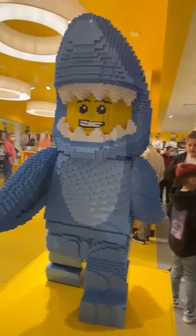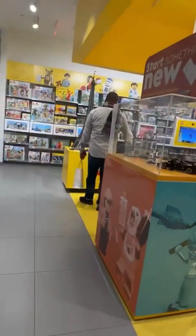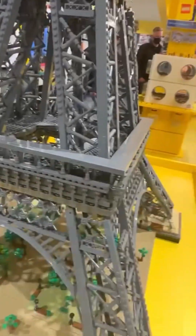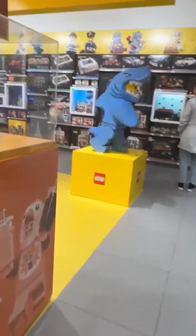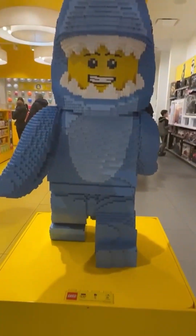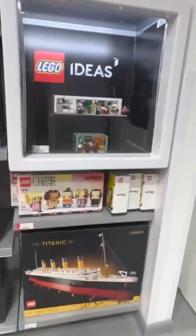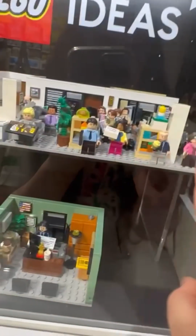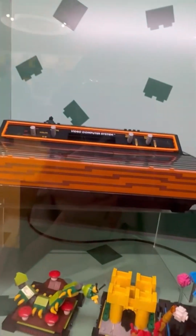And yeah, remember, this shark guy is really cool. Also, this Eiffel Tower. And yeah, recommend buying it. Really cool. Shark. Really cool. Piano Lego, really cool. Might buy it.